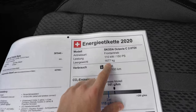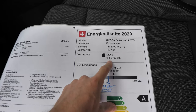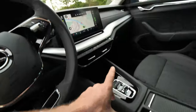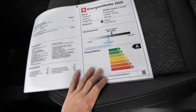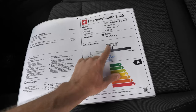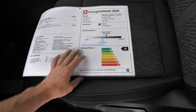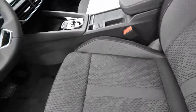We have 1677 kilograms on this car, and around 5.7 liters consumption. The consumption is really real, because I saw 5.7 over the last 300 kilometers, so it's quite there. CO2 is 141 in the A class. Anyway, I think you get the information about the price and all that stuff.